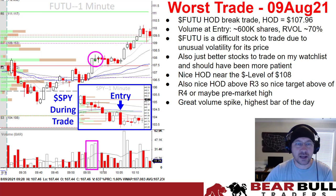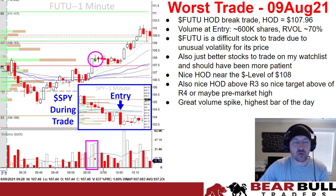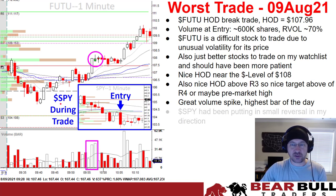And when I entered, it had a great volume spike. I saw the volume picking up a bit before I entered. Actually, the volume bar before I entered is the highest of the day. It's just a bit higher than the opening bar. That really caught my eye. And after I entered, that volume kept continuing, so that was a good sign.